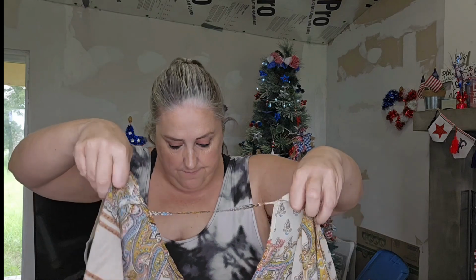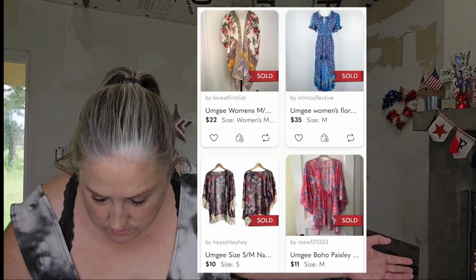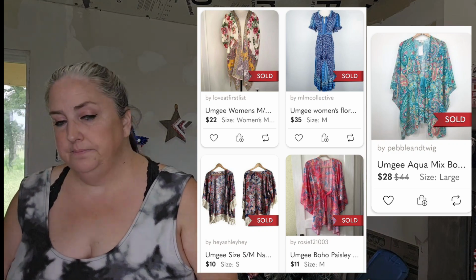This would have been great for summer, which is too bad, because I found some of these a little bit after summer. But maybe somebody's going on vacation and wants a really cute wrap to lounge around in, or they just want one for home. For this item, I paid $4, and I do think I'm going to get about 22 to 30 approximately. Let's turn the page.